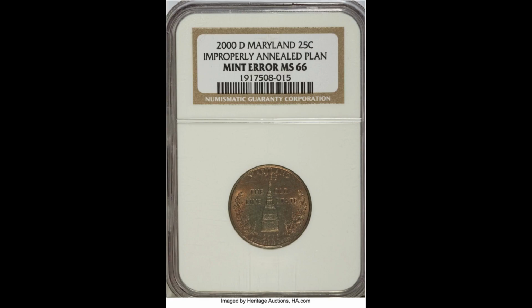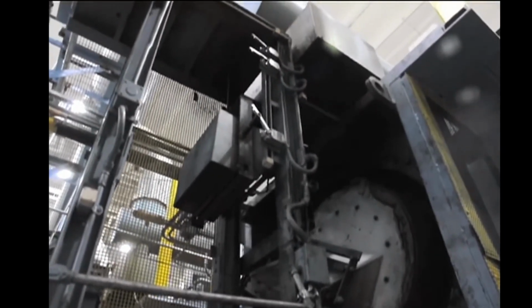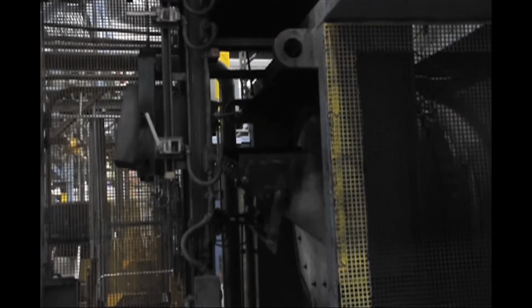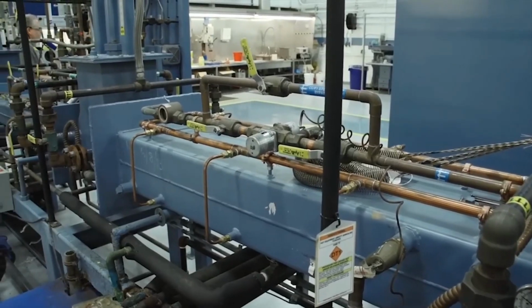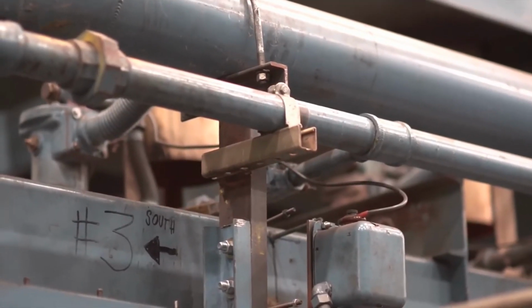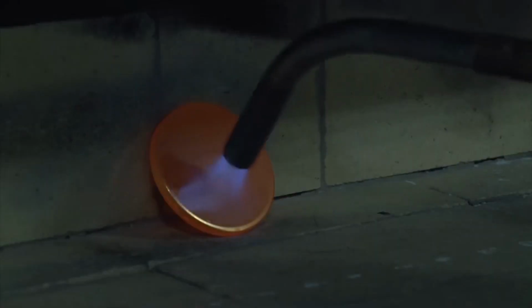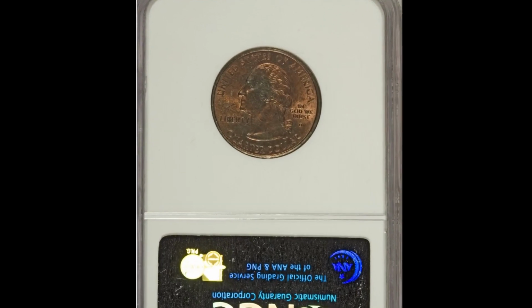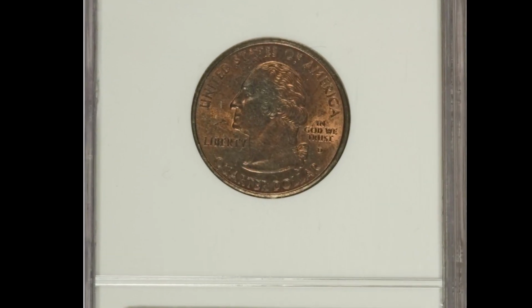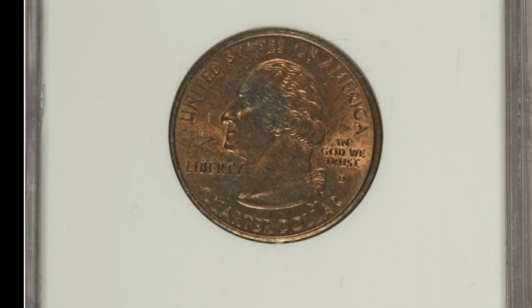This quarter was struck on an improperly annealed planchet. Annealing is a process during planchet preparation. The planchet is heated and changes take place in the metal that affect strength and hardness. These changes make it easier to work with the planchet during the minting process. If the temperatures aren't maintained accurately and consistently, it can result in discoloration and brittle alloy. This quarter sold at auction for $16. Not bad for something valued at 25 cents.